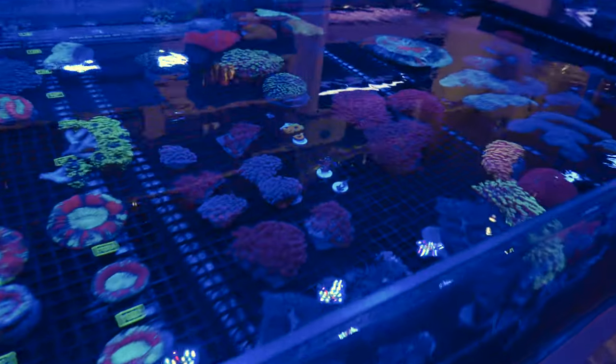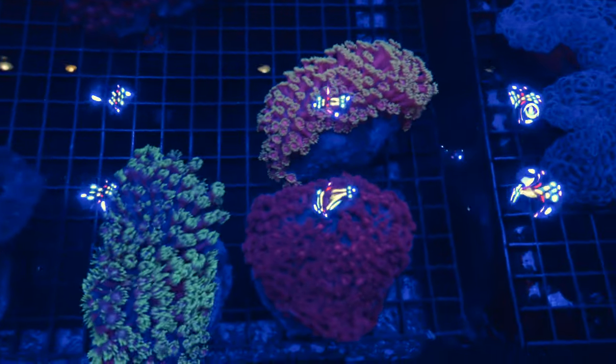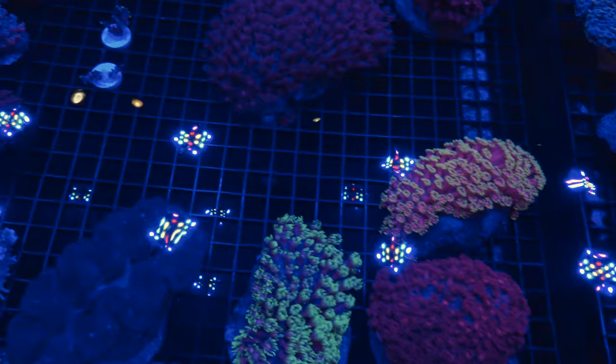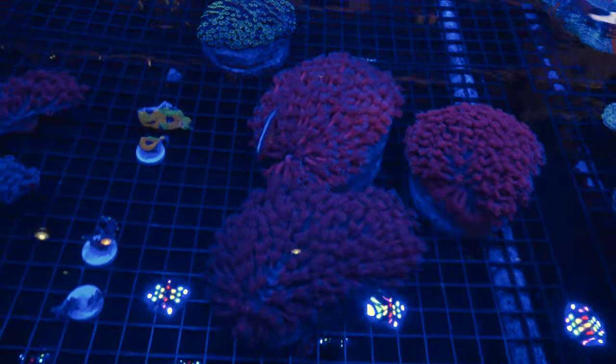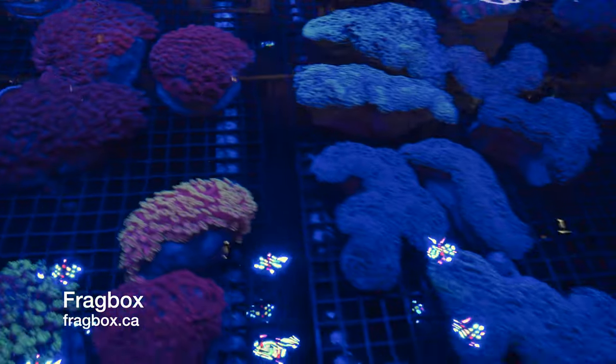Oh, look at the gonis. That's insane. You got orange, yellow, red, kind of purplish color. Look at that, the little skunk clown. Phenomenal, just phenomenal.